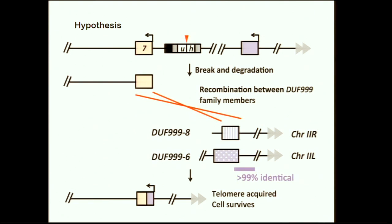suggested that it was the protein 8 gene, which is on the right end of chromosome 2, or the gene number 6, which is on the left end of chromosome 2. And we couldn't really distinguish those because all the rest of the known sequence from the genome between these is like 99% identical.